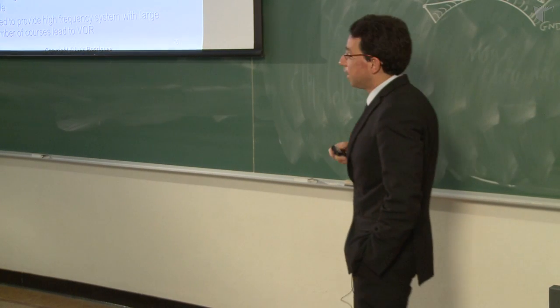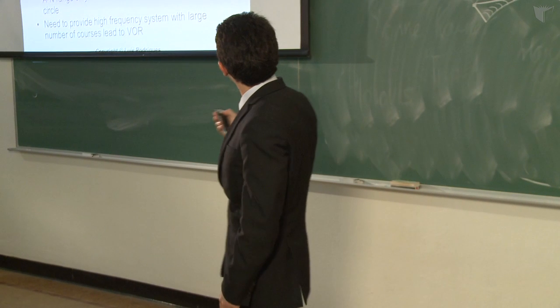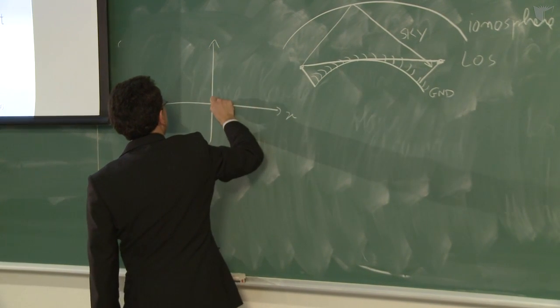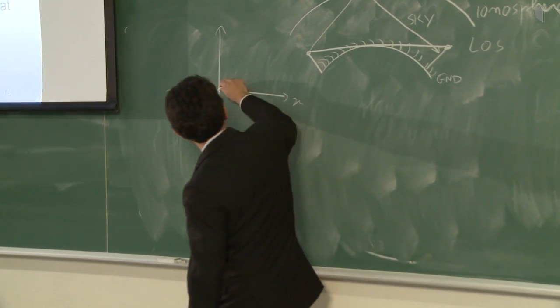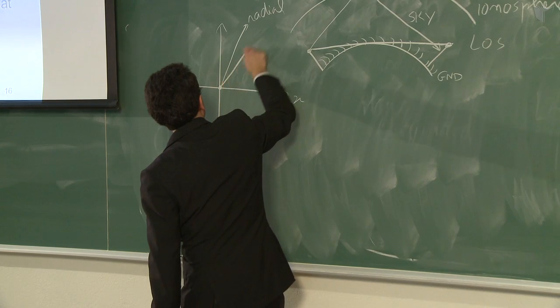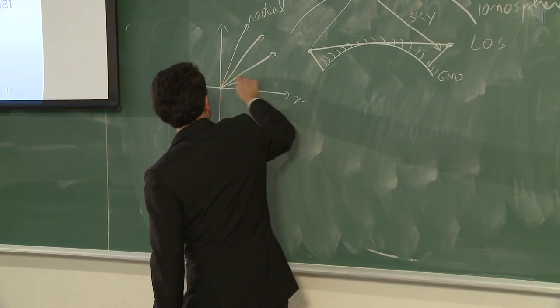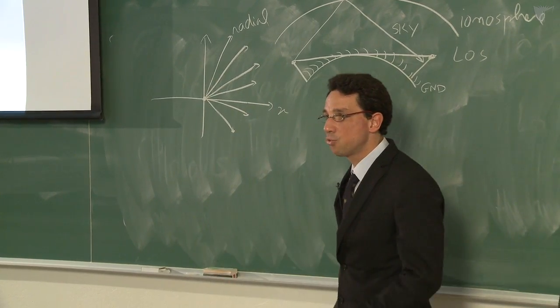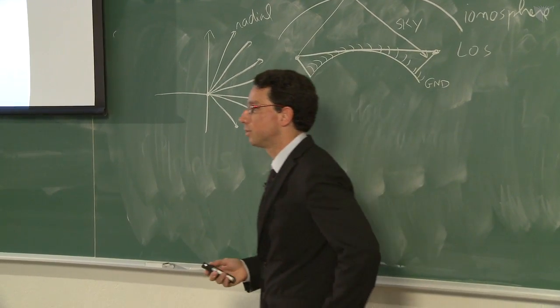So people later created what is called the VOR. VOR stands for VHF, the V from very high frequency, omni-range. So basically what the VOR allows you to do is, from a given station, let's say you have a coordinate system, you're capable of having what are called radials. In any direction, in any angle, you have radials coming from the station. You can detect an aircraft. You can give the bearings of the aircraft in all of these radials. It's a continuum of possibilities of radials.